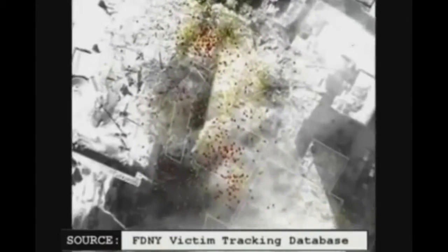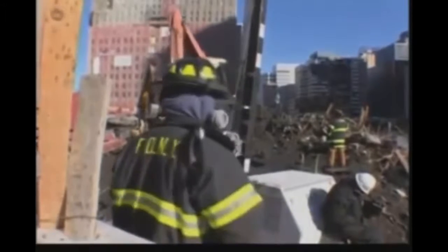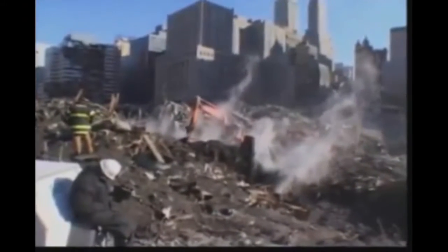Can fire and a gravitational collapse account for this massive pulverization of people? This map by the New York Fire Department shows the locations around the towers where human remains were found. Yellow circles are body parts from civilians. Red triangles are from firefighters. The very distance at which some of the body parts were found remains inexplicable with a simple gravitational collapse. In fact, fragments of human remains continued to emerge from Ground Zero for many years after the attacks.